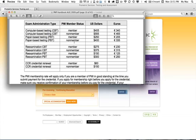As you can see on the screen here, I have the exam administration type, PMI member status, US dollars, euros. What is that showing you? That's showing you how much it costs to take the exam and the different types of exams that you can take based on your membership status. Okay, if you're a member or you're not, and the costs associated in US dollars, and you can see over there to the right they have it in euros as well. So if you're a member, it's only going to cost you $405. Now that's a pretty significant discount of about $150 versus the non-member. And then if you take into account that you get that free electronic PMBOK guide, that's another $40. So you're essentially saving $180 by taking the exam as a member.